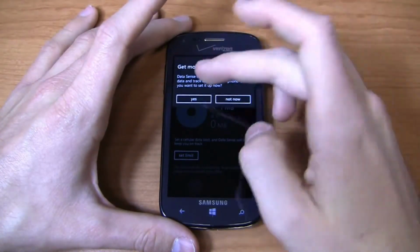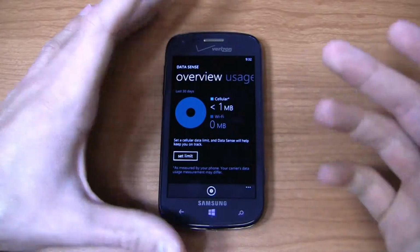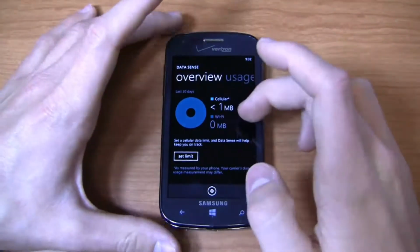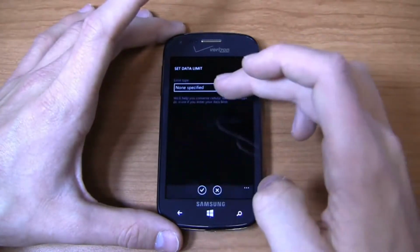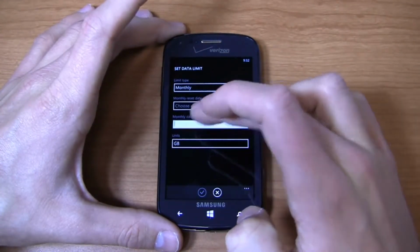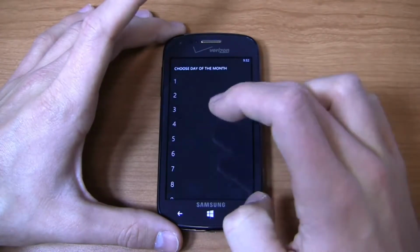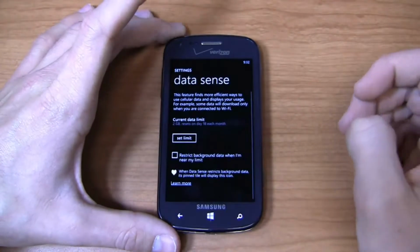So we're gonna get more out of the data. We're going to go not now, because I want to show you what the application looks like. So let's say you're with Verizon, you get 2 gigabytes of mobile data per month. What you can do is come in here to settings, you can set a limit, and let's say, you know what, monthly we get 2 gigabytes of data. So we're going to type in 2, the monthly reset date. Our bill cycle resets on the 18th, let's say. And I'll go ahead and save that.